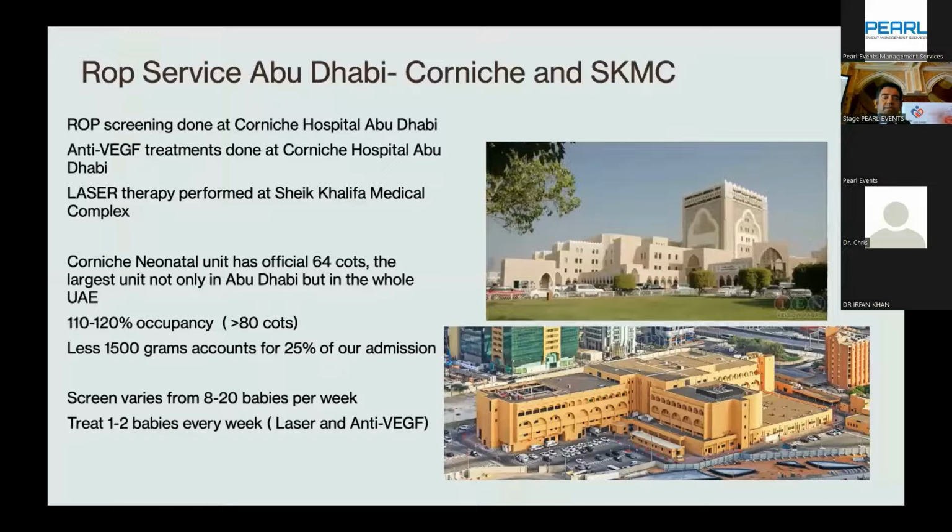So the ROP service in Abu Dhabi is divided in two different sites. The screening is done at Corniche Hospital. One part of the treatment, which is anti-VEGF injection, is also done at Corniche Hospital, where we're very fortunate to have a dedicated pressure ventilated room for the injections. The laser therapy is done at SKMC. Hopefully, we are planning to do the laser therapy in Corniche in the future.